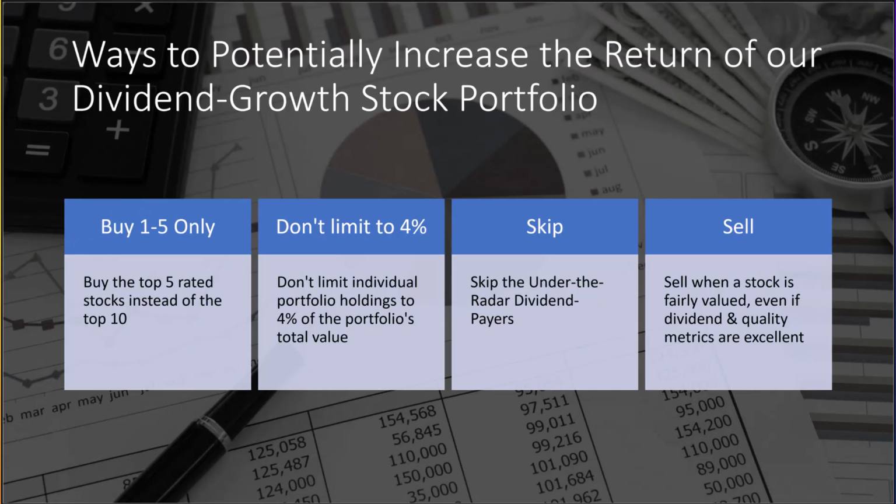Now let's talk about ways to potentially increase the return of our dividend growth portfolio. For those that are okay with giving up some portfolio diversification, I believe there are 4 potential ways to boost the portfolio's returns. Each week we buy 10 different dividend-paying stocks ranked 1 through 10. So historically, what I'm finding is that on average, the stocks ranked 1 through 5 have been outperforming the stocks in positions 6 through 10 on average.